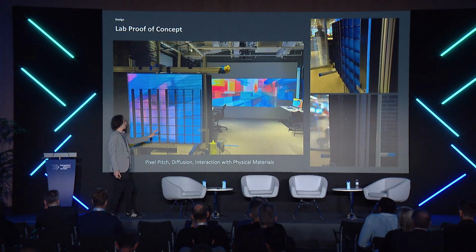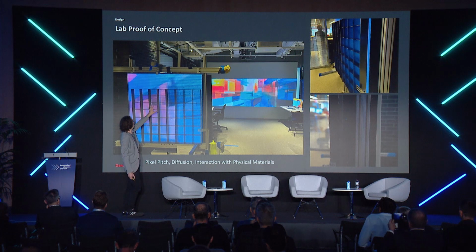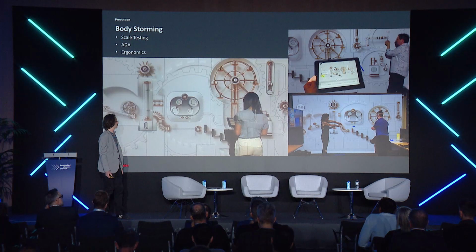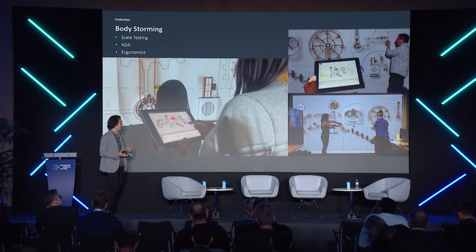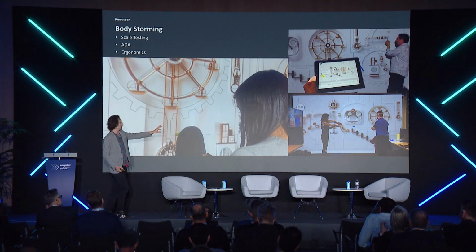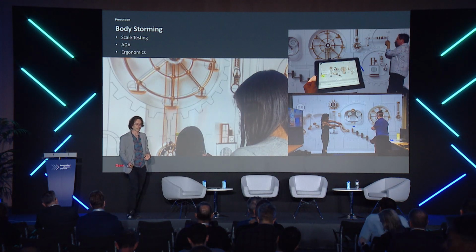Here's another example where we're projecting things at scale, and then at the same time looking at it on the actual technology mock-up, looking at some diffusion, some different metal cladding, and then this moves to site to understand how it actually looks at scale in site. And again, here's a user, a body storming, but also ergonomics and user interaction. We're doing a giant Rube Goldberg machine, and so figuring out how you engage with it at human scale is a key part of this design.